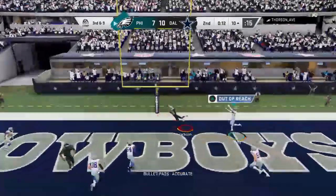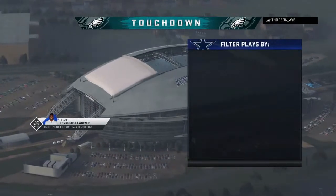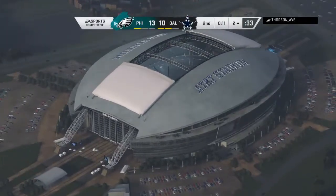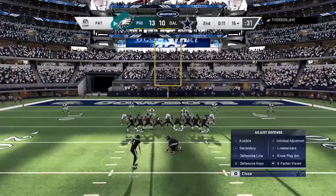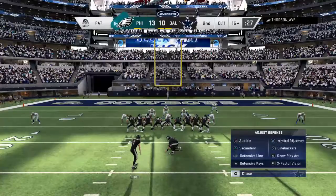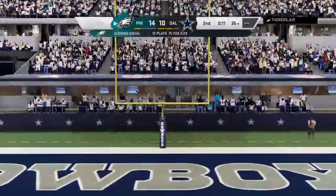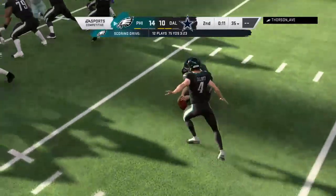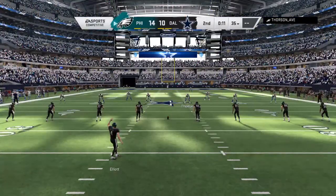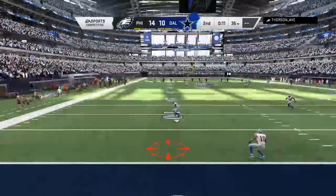Shotgun now for Wentz. And this is caught. Touchdown, Philadelphia. Carson Wentz with 2 first-half touchdown passes. And the Eagles have retaken the lead. Elliott good on the extra point, and the lead is now 14-10. Eagles 14, Cowboys 10.